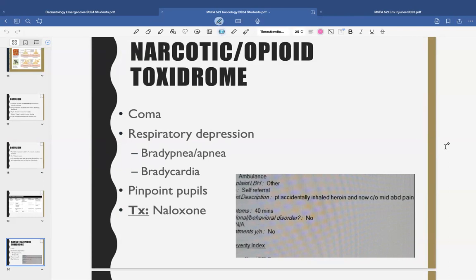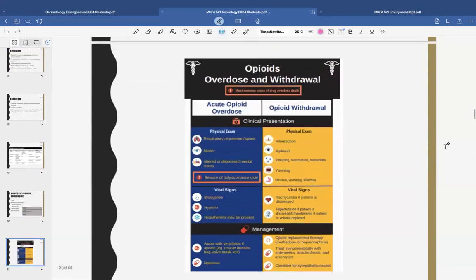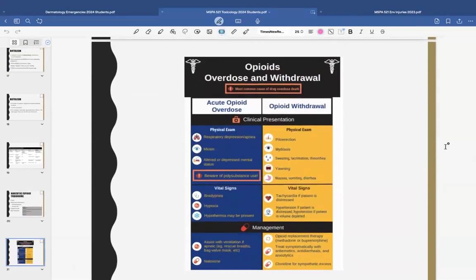Narcan and naloxone are very similar in this point. Some places have it next to the AED because of how often overdose is occurring, right? Naloxone is a half that. And I have some charts to help you compare the two. The graphic, all this is actually available in medicine.